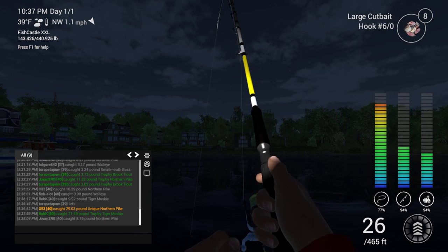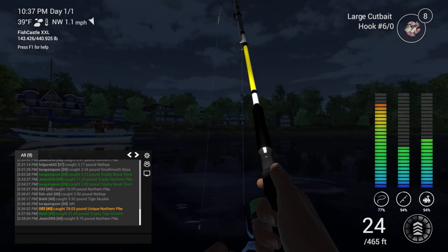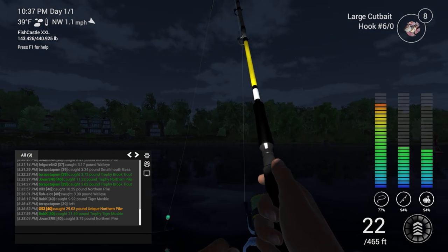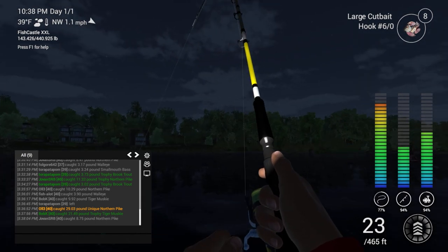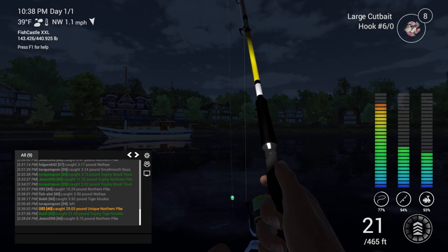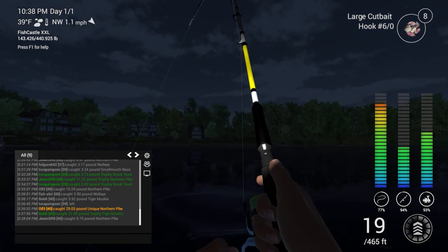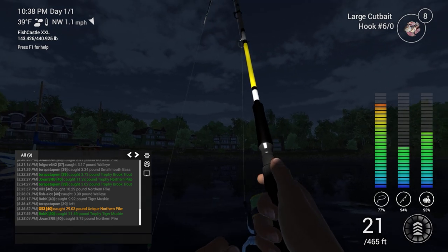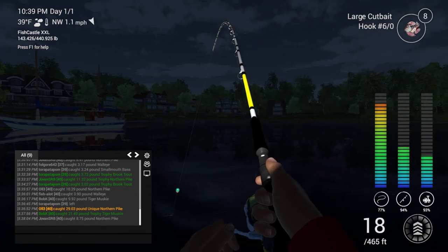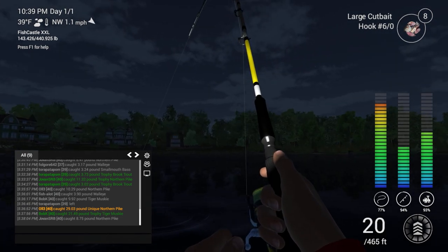Come on, 20. I just got to get it to 10. Don't start pulling again. There's my float. If I try to pull up 21, that's the most we've got it so far. Oh, we're so close, guys. We're so close. But it just doesn't want to... Ah, it's going back out. Come on. I've got to keep that float up. There we go. Oh, 16. 17. Oh, it's going to pull out again.